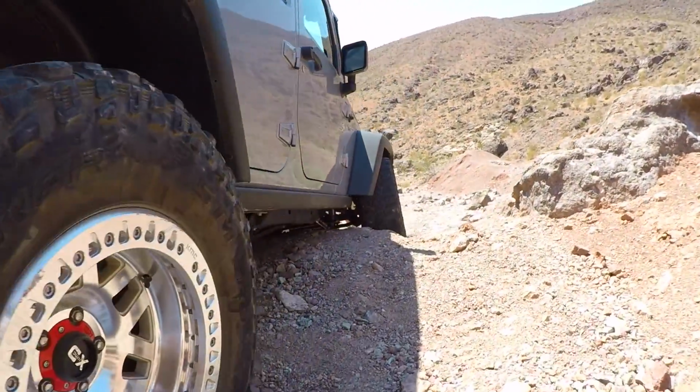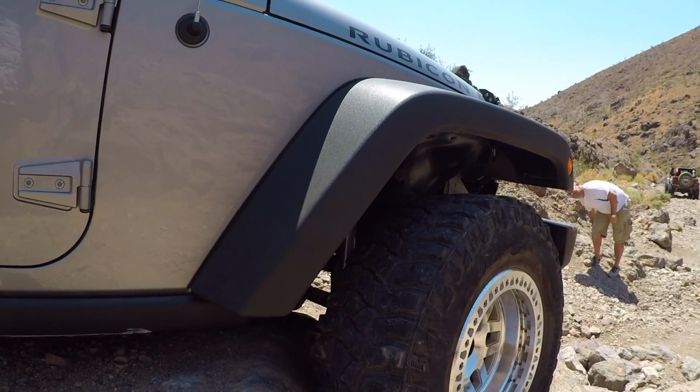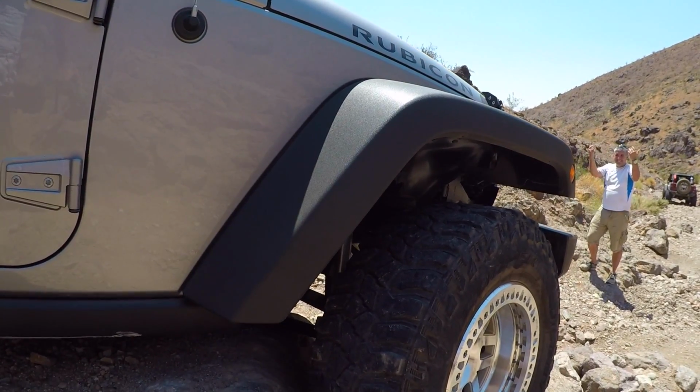You know, it's situations exactly like this why you do Under Armour protection on your rig. Maybe if I would have had 37s, I would have cleared this, but I was thankful to have all that protection.